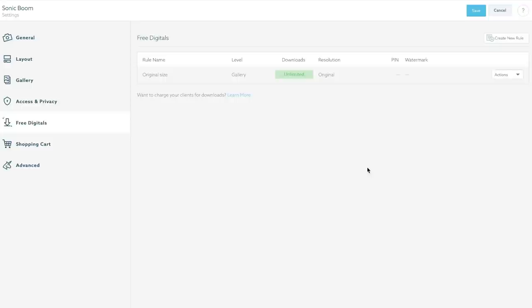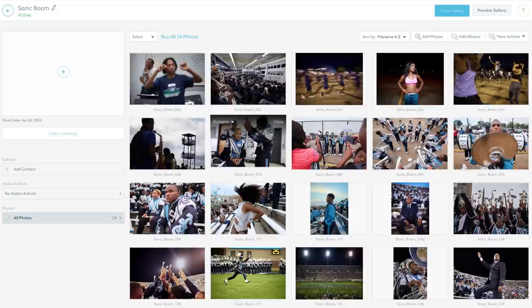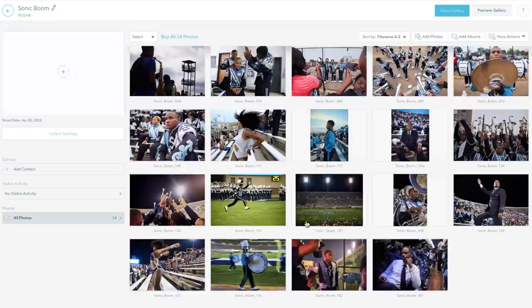Let's go back here to the gallery. You can sort your files however you want. I usually do it by file name. We're not doing any albums or anything like that. I'm going to talk about that in just a second. So let's set our gallery cover. I'm going to set this as my gallery cover. Boom. And you set your focal point. It's going to be kind of up here close to him. Save cover. All right, and that's pretty much it.